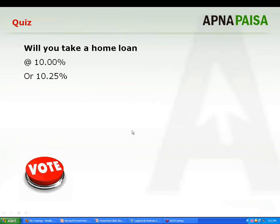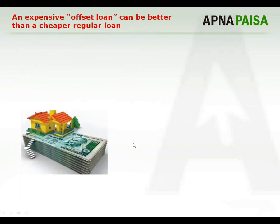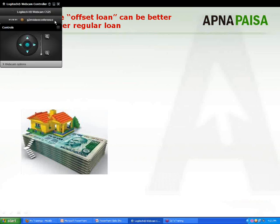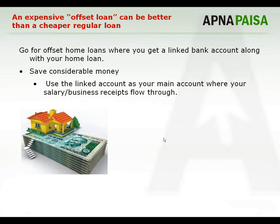So as expected, obviously, all of you chose 10%, and that is a very, very obvious choice. There is no earthly reason for you to pay more, unless, and let's talk of that unless, how sometimes a more expensive offset loan can be better than a cheaper regular loan. What is an offset loan? And this is a term that not many people are familiar with.